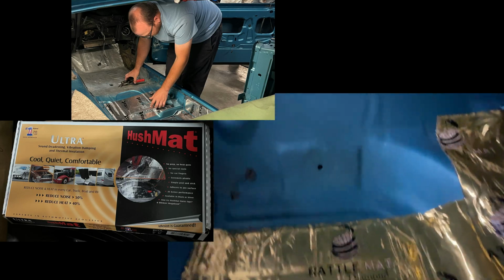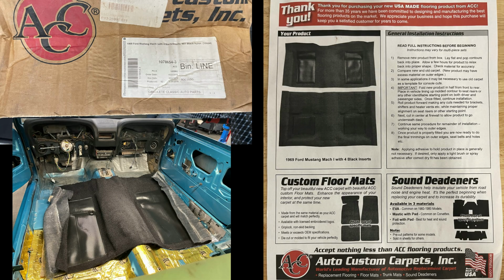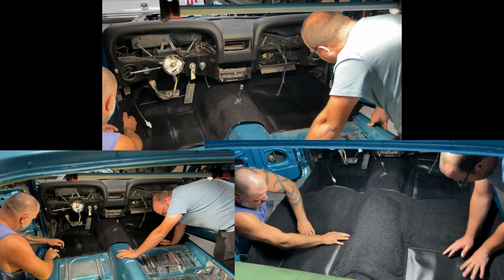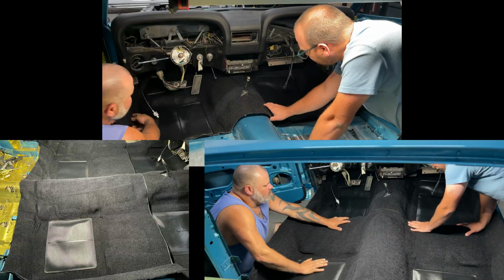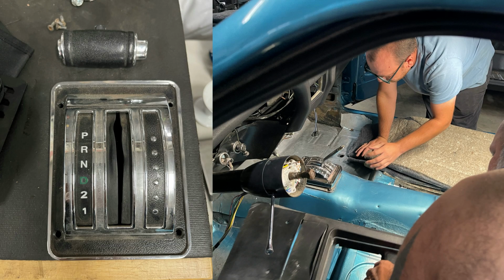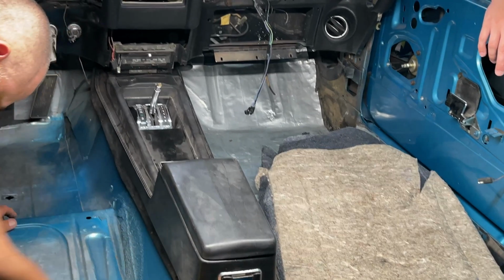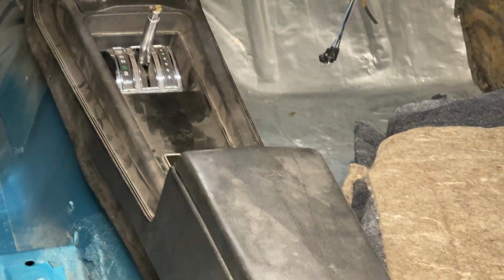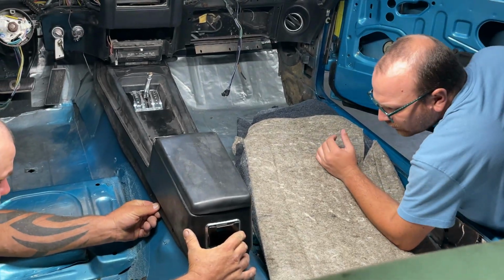As for the interior, they have the Hush mat for soundproofing, and Auto Custom Carpets floor carpeting, which they did some test fitting of, and that looks like it's going to work out just great. They also have the front dash, and that was test fitted. And they did a fitment test of the center console. You can see there's some bubbles in that center console. Somehow they, I guess, sanded them out, painted it, and cleaned that thing up.